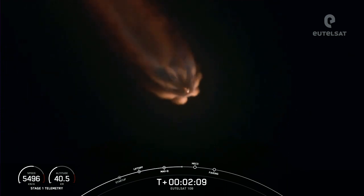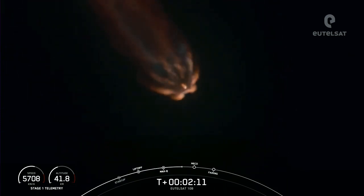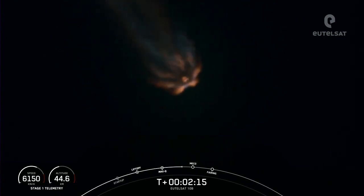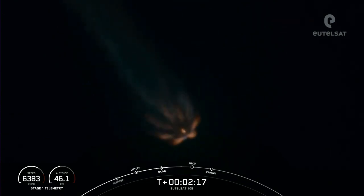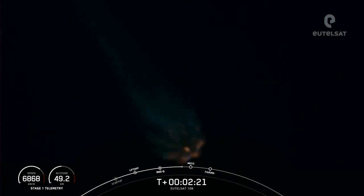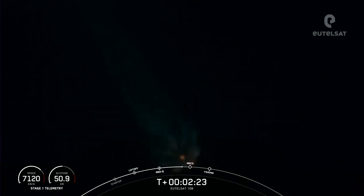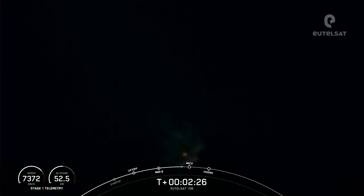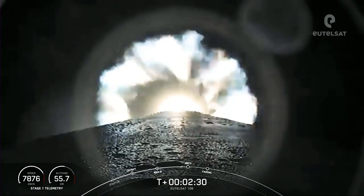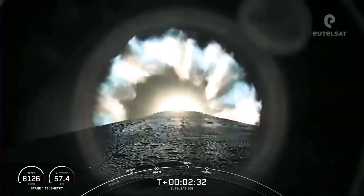They will shut down in preparation for stage separation. That's where the first and second stages will separate. Stage one will not be landing on today's mission, and stage two will continue on its journey to take the Eutelsat 10B satellite to its targeted drop-off orbit. Now those events are coming up here in about 20 seconds.